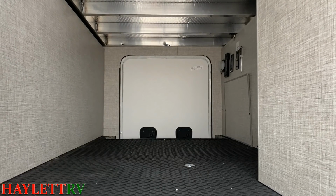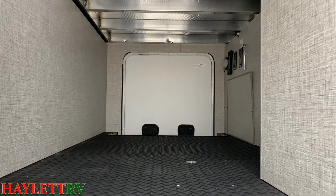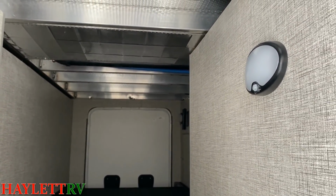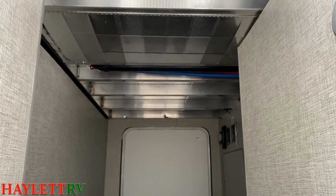Big pass-through storage compartment. Across the way down there, we have motion-activated lighting and TV hookups. But notice as I back up, you've also got motion lighting here as well on both sides of the camper, because you're going to use both sides of the pass-through.